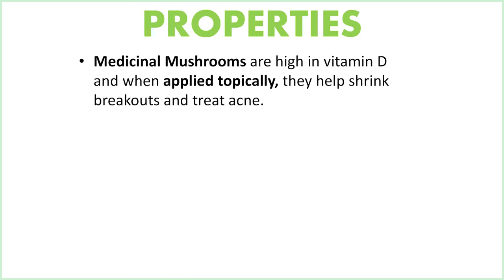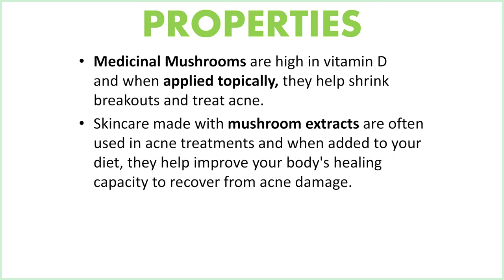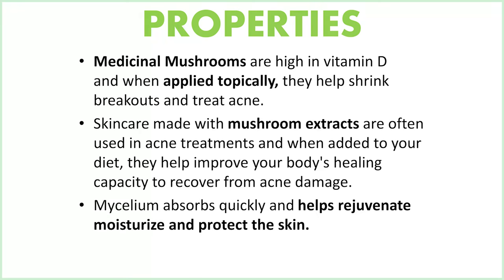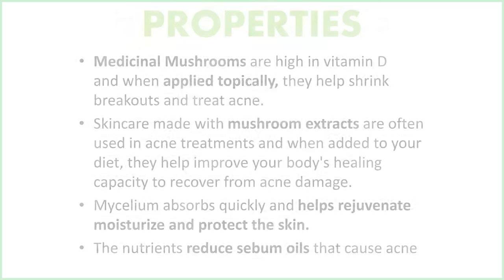Properties: medicinal mushrooms are high in vitamin D, and when applied topically, they help shrink breakouts and treat acne. Skincare made with mushroom extracts is often used in acne treatments, and when added to your diet, they help improve your body's healing capacity to recover from acne damage. Mycelium absorbs quickly and helps rejuvenate, moisturize, and protect the skin. The nutrients reduce sebum oils that can cause acne.